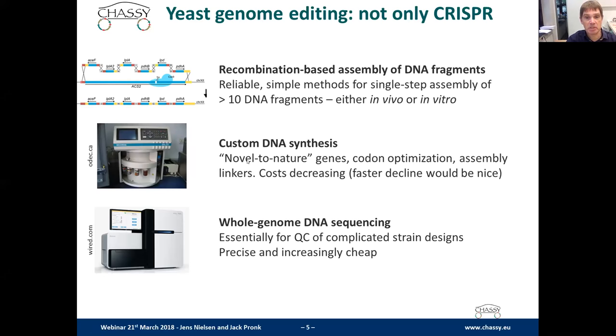Also, custom DNA synthesis, which enables us not only to make novel and optimized gene sequences, but also to synthesize linker fragments that we can use for this assembly, has really sped up the field. Also here, costs are decreasing, although the decline for us as users could be a bit faster still. Then, as the constructs we're making with genome editing become more and more complicated and technically involved, quality control becomes more and more essential. And whole genome DNA resequencing has become indispensable as a means for checking the constructs we make. This has become possible because whole genome sequencing has become a lot cheaper than it was a few years ago. And I'll come back to that later.